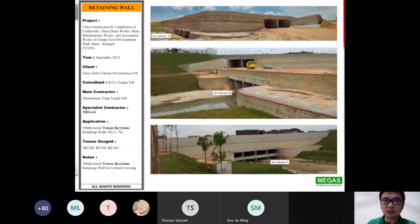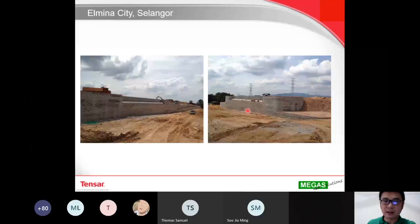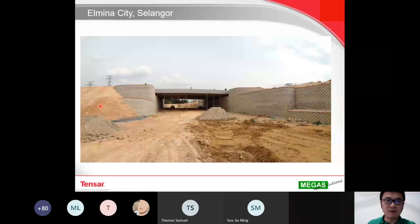There are also covered crossings over the rivers as well as the traffic. We use it to cover some bridges as a bridge embankment, and also to cover some bridge pillars. This is the building up, and this is the completion, and this is the filled embankment, and we can join it back together with the keystone wall over here.